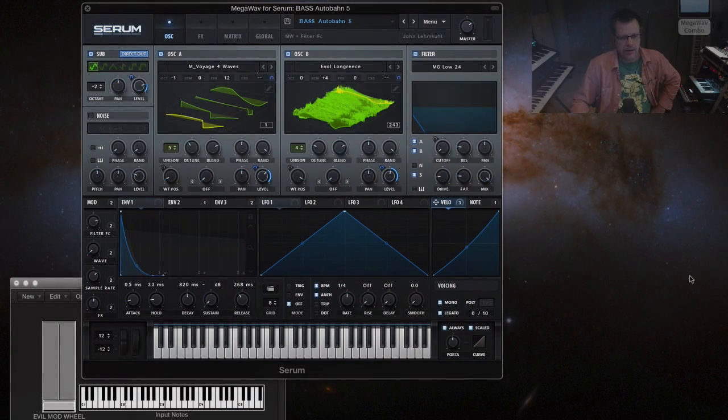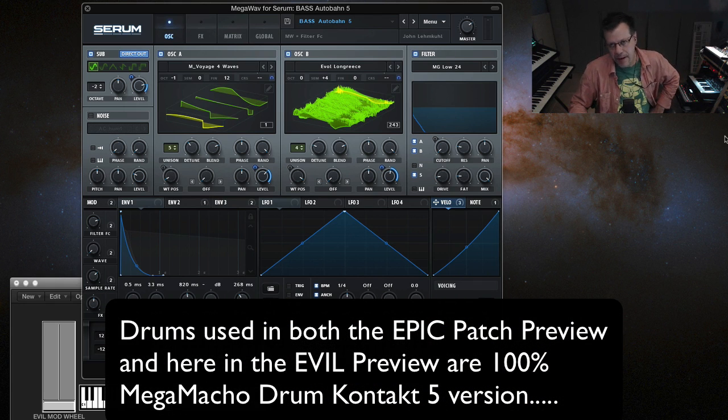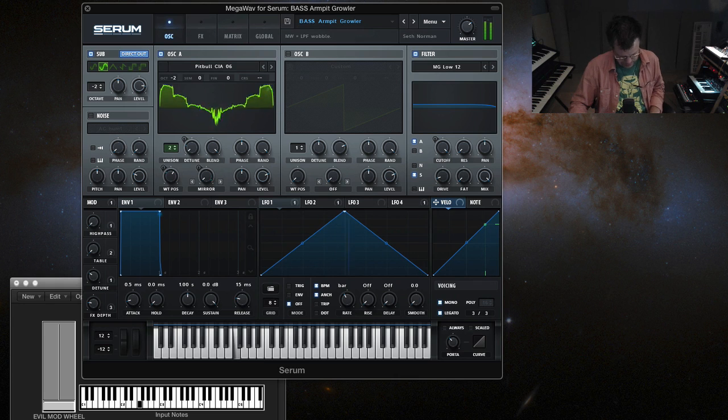MegaWav EVIL. Now, just to give you a comparison, if you have a groove that's not a 4 on the floor, then the Epic patches don't really work. Some do, but most of them don't. Whereas if you go to the EVIL folder, perfect. It's great.